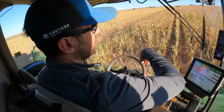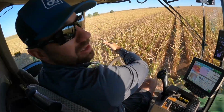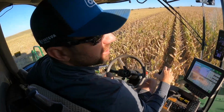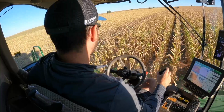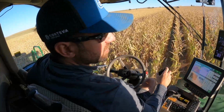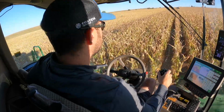Right here, it flooded out in the bottom around here. It's kind of a little wetland low spot. We had one big rain earlier in the year that caused that. Then we were pretty dry the rest of the year, but we caught timely enough rains that we're still doing acceptable in our yields.